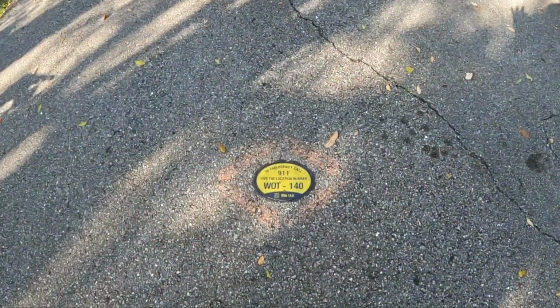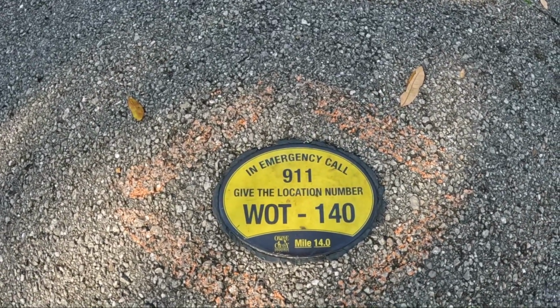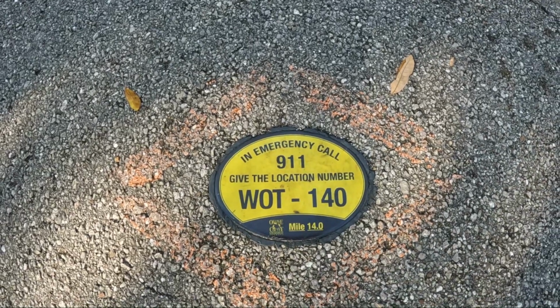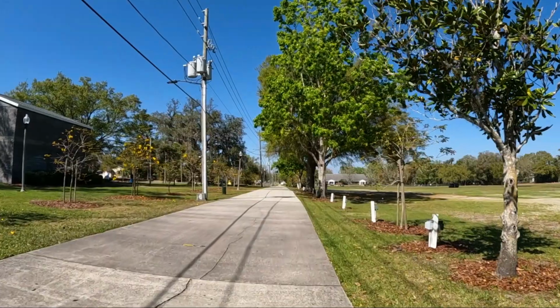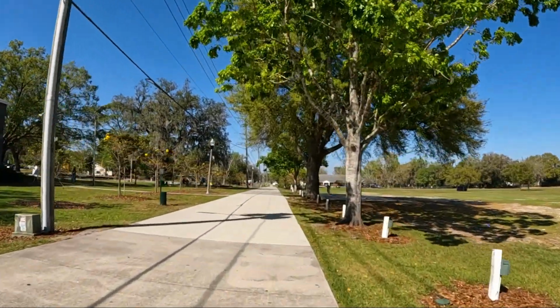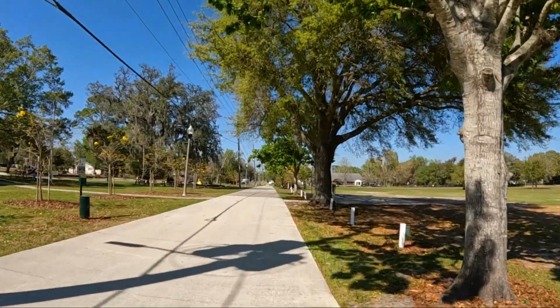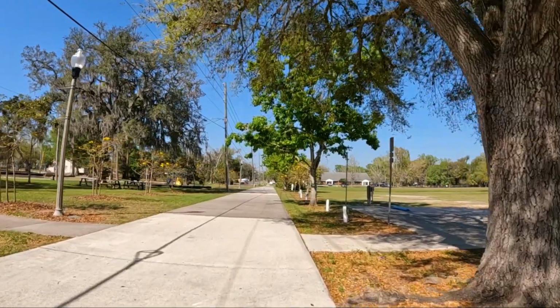You'll find these all along the trail. They're markers, so in case you have a problem on the trail and you need assistance, you call 911 and it'll tell you where you're at. So now we're heading out past the station. We're at about 17 3/4 miles from Killarney.